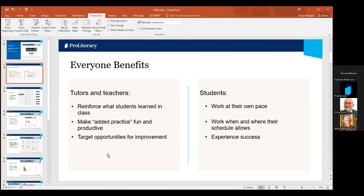Adult learners like to have a chance to work independently. They want to work at their own pace. And the way the course and the lessons are structured, it allows the students to work when and where their busy schedules allow, which is extremely important to adults. It also allows them, and this is perhaps the most important piece of using this online series of lessons, to experience success.